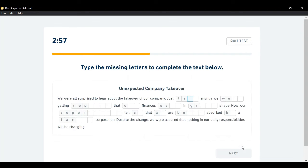We were all surprised to hear about the takeover of our company just last month. We were getting prepared to report that our finances were in great shape. Is it gray? Okay, great shape.